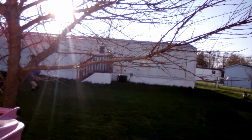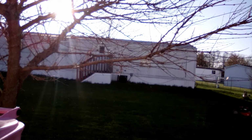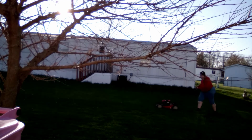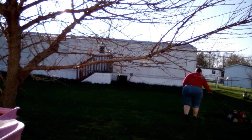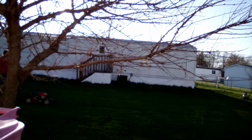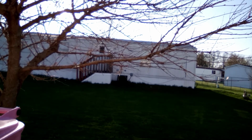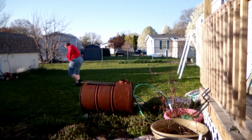And that was sort of the end of our nice weather. Today, we are expecting record-breaking snow on the 20th of April. So, I'm glad I got this mowed last week. I don't think those neighbors have actually mowed yet. But whatever. So yeah, I got the mowing done. I didn't get the weed eating done.